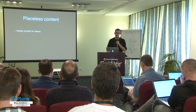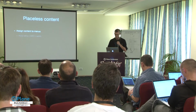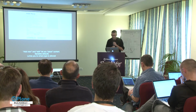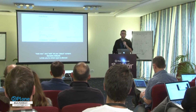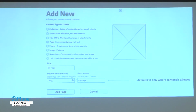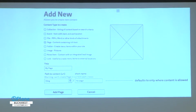You can have an add new button that basically works from anywhere in the site. If you've only got one place that news goes, then you click add new news any place in the site, and it will default to, let me just, yeah. So what we could do, for instance, is that when you add new, you can have the location there and the short name. So if it's a news item and there's only one place on the site you actually allow news items, so the site administrator has locked it down, then you can't change this. It just will jump there, and you never need to worry about where you create a news item anymore.